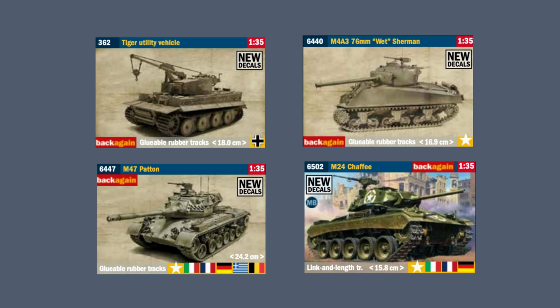There are also new decal releases of the Berger Tiger utility vehicle, the M4A3 Sherman, the M47 Patton and the M24 Chaffee, all in 1/35 scale.